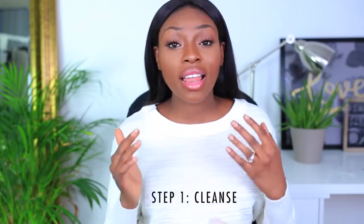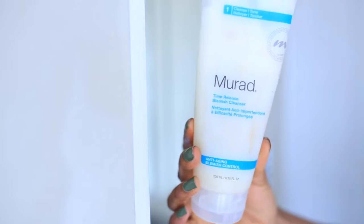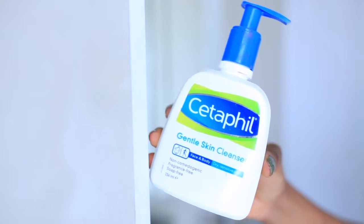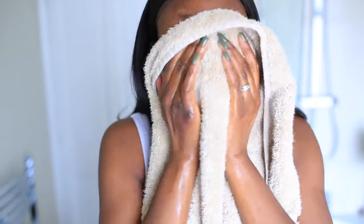So the first routine I'm going to share with you is my pore busting routine. First step is to cleanse, and I like to have a gentle cleanser. So anything from, I've got a really nice Murad cleanser. I love simple cleansers as well for when I'm going to do this specific routine. And I also have the Osaka London Perfect Cleanser, which is a cleansing and nourishing balm. So a cleanser that isn't too harsh is going to be a great one to start off with.